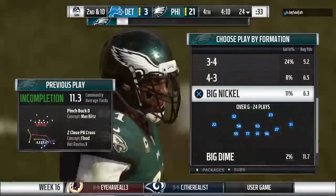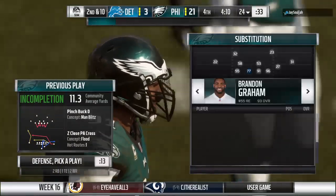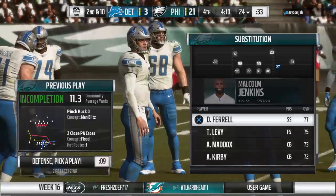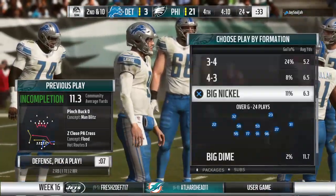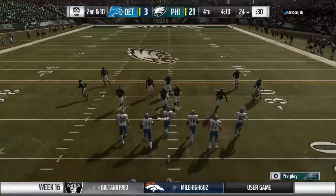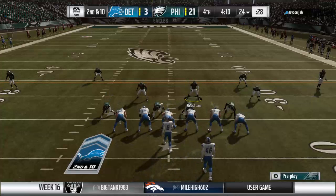Another wayward pass. You know, things started out poorly in this game, and to be frank, they just really haven't gotten much better. And all that does is embolden the secondary. They feel good about what's going on, and they just play better and better. From the 24, they'll go again on 2nd and 10.